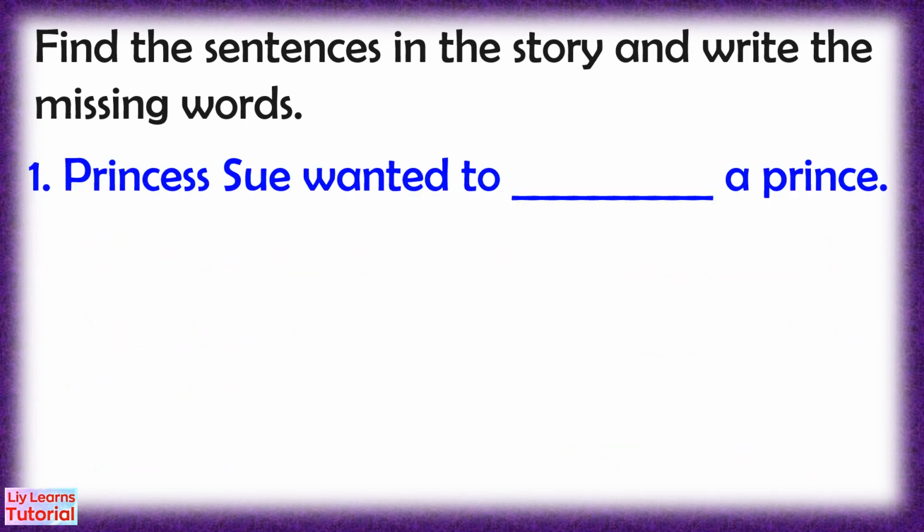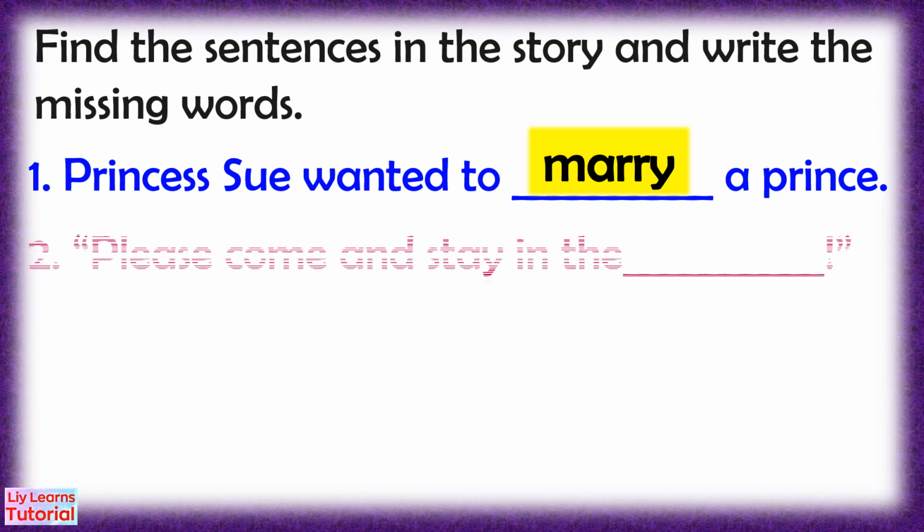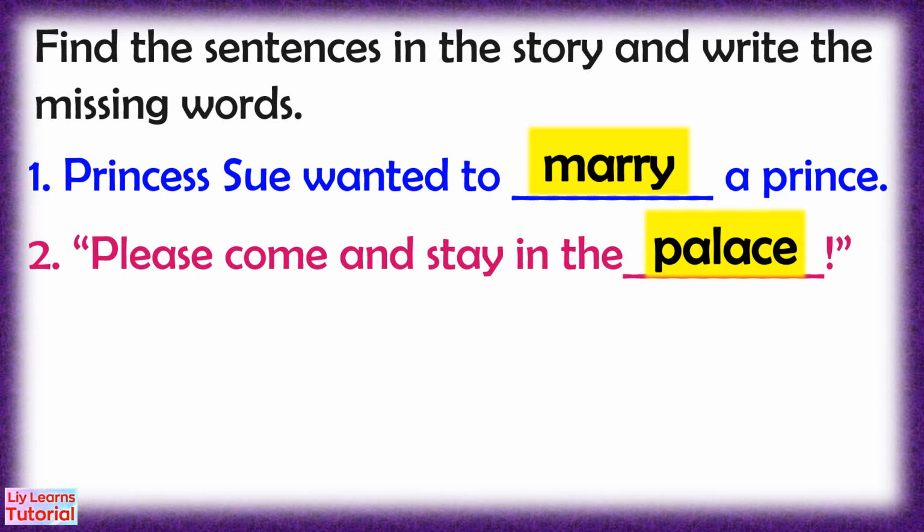One. Princess Sue wanted to blank a prince. Princess Sue wanted to marry a prince. Two. Please come and stay in the blank. Please come and stay in the palace.